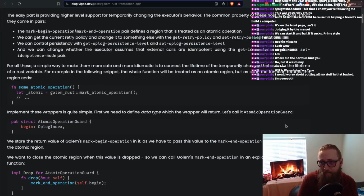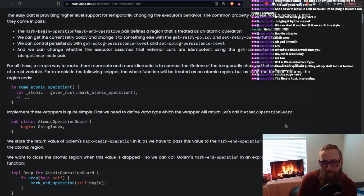Regional changes. The easy part is providing higher level support for temporarily changing the executor's behavior. I guess I'm saying executor. The common property of these host functions is that they come in pairs. The mark begin operation, mark end operation pair defines a region that is treated as an atomic operation. We can get the current retry policy and change it to something else with the get retry policy and set retry policy functions. We can control persistency.